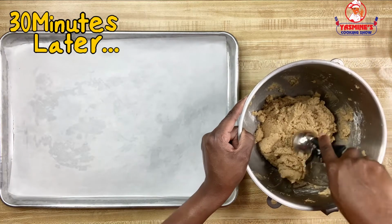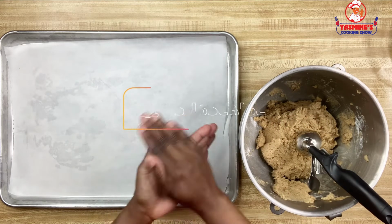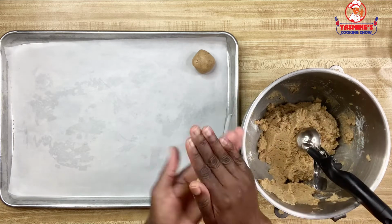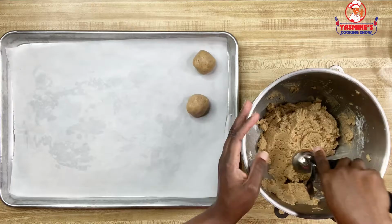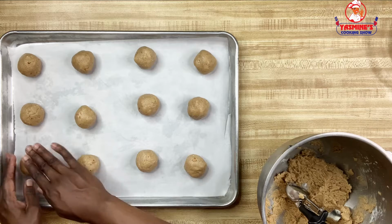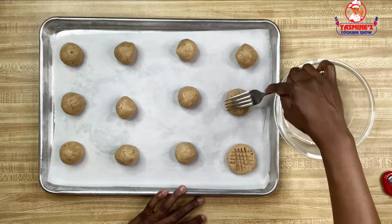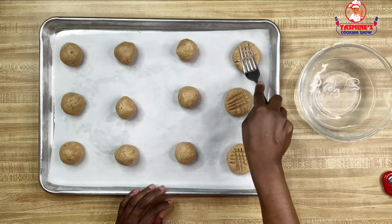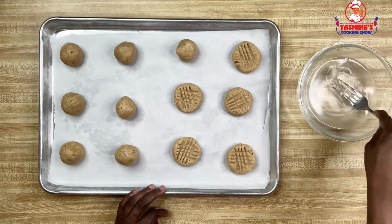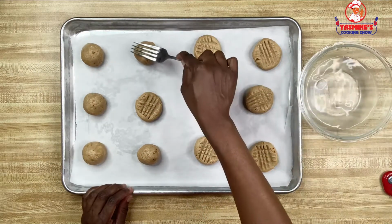Working with a mini scooper, let's roll and place each dough 2 inches apart on a sheet pan lined with parchment paper. For a crisscross design, press each cookie twice with the back of a fork dipped in ice cold water in between each cookie. This will avoid stickiness. Then we'll bake them until they are puffed and slightly brown for about 10 to 12 minutes.